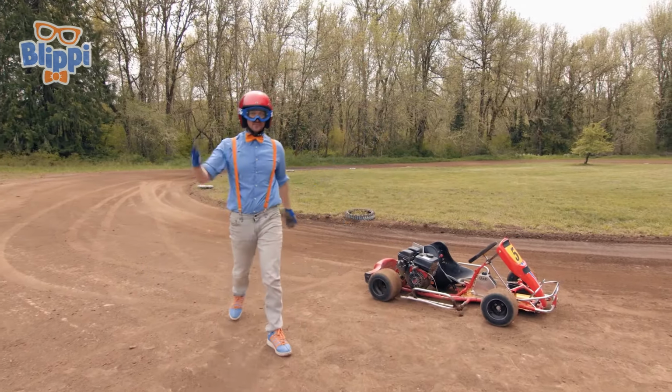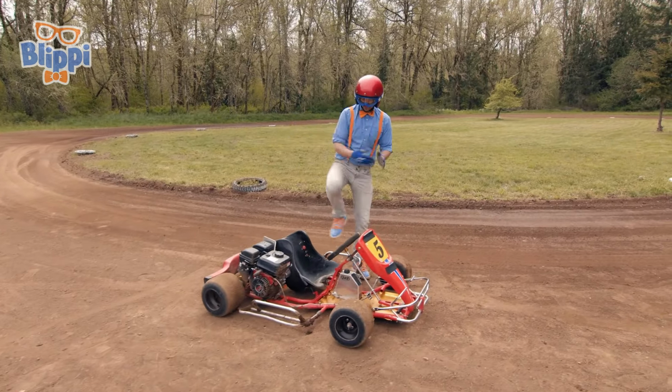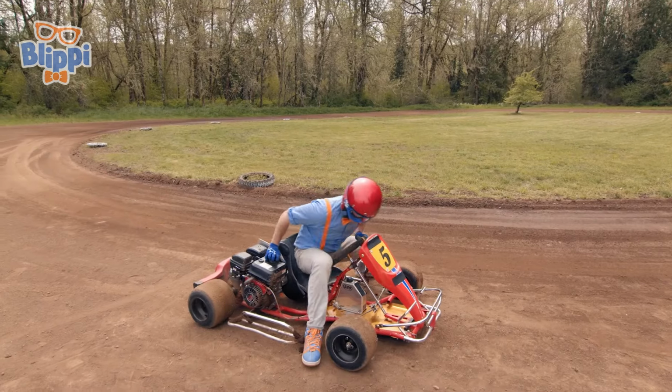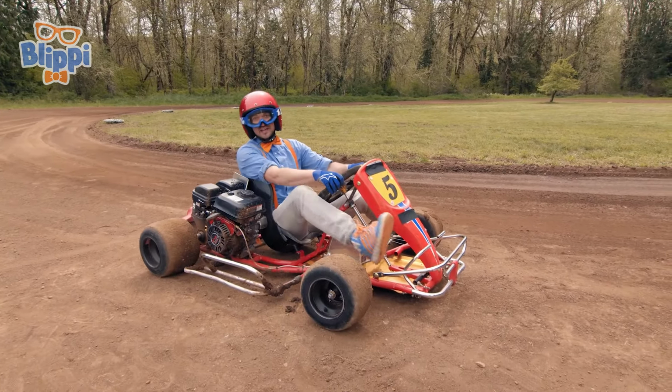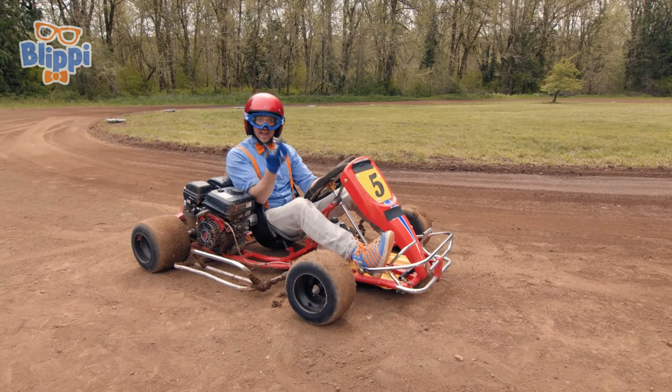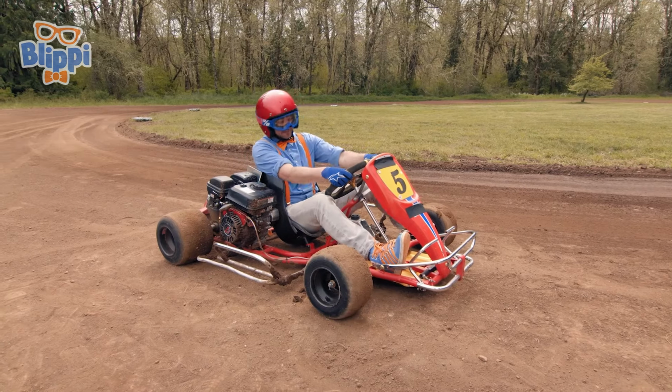Yeah! You have to wear a helmet, so then it keeps your head nice and safe. You have to wear gloves, so then you can hold on to the steering wheel nice and tight. And you wear, yeah, the goggles, so then dirt and mud doesn't flip in your face.